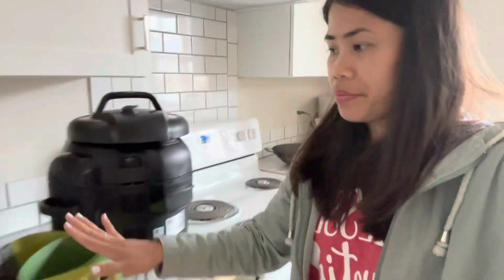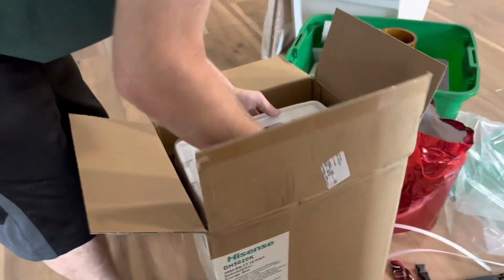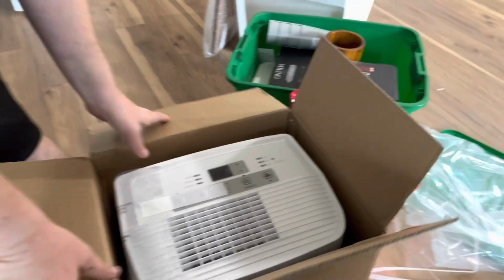Oh, dirty water. So ngayon, mag-unboxing ulit kami and then ilalagay na namin itong mga gamit sa kanilang mga closet and drawers. So mag-arrange na kami. So ito naman yung bago namin dehumidifier, my love.